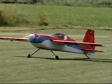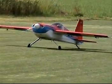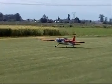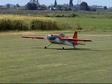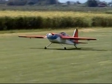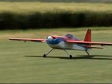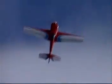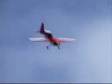Cessna. Okay, we got Christopher first up after the pilots meeting from Hood River, Oregon. Flying a what, Chris? Extra 260. Extra 260. And he's in the air. And he goes straight up and down.